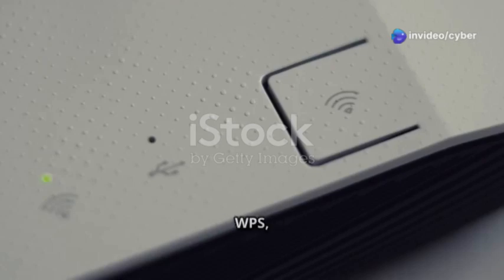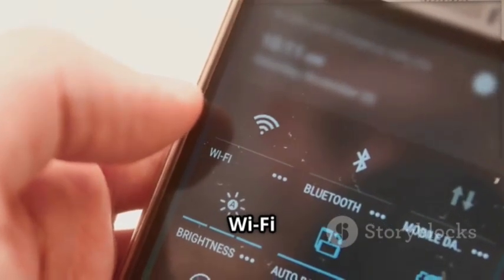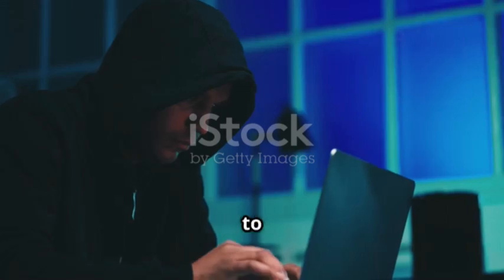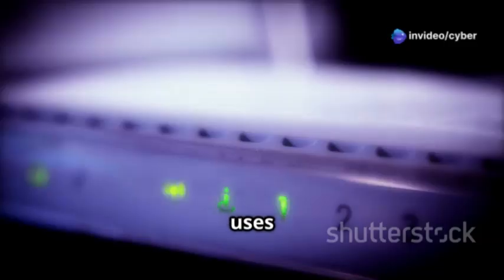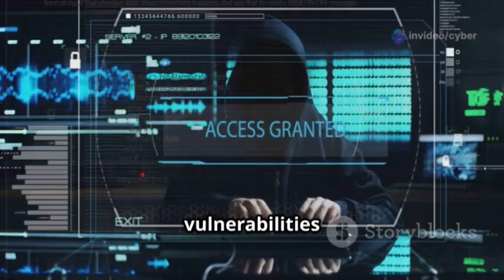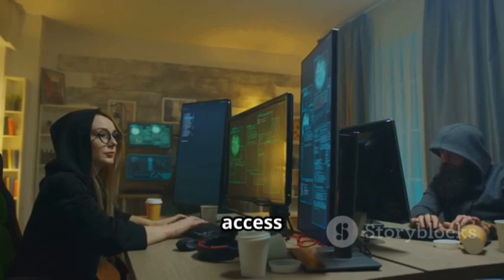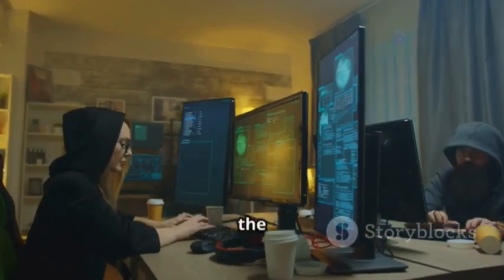Now, let's talk about WPS, or Wi-Fi Protected Setup. WPS is supposed to make it easier to connect devices to your Wi-Fi network, but it actually makes it easier to hack too. WPS uses an 8-digit PIN that can be easily entered into the router. Hackers can use tools like Reaver to exploit these vulnerabilities and guess your PIN within hours. Once they have it, they can access your Wi-Fi network just as if they knew the password.